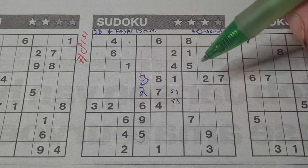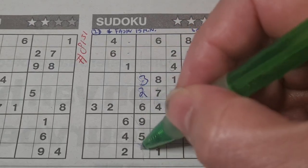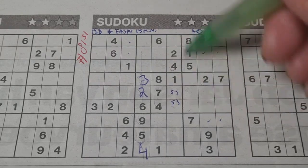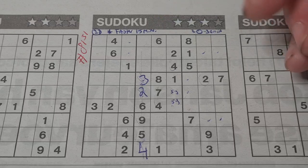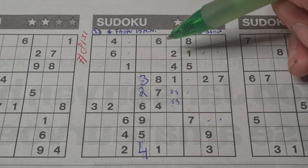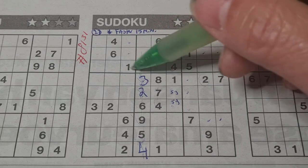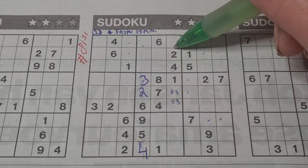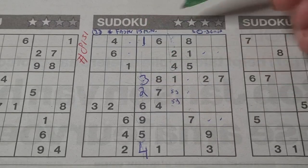Let me see. 4 in this column, 4 in the middle column. So the only place left for the 4 should be there. That means in this column we need a 4 there. 1 in this row, 1 in the middle row, so the only 2 places left for the 1 should be here or there. We have a 1 in this column, no 1 there, 1 should be here.